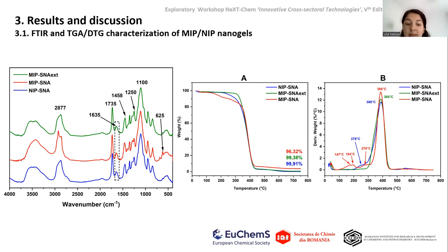But other interesting peaks can be seen at 625 wave number, which might be attributed to the presence of the emulsifiers in the non-purified MIP particles. Also, the thermal behavior of the nanoparticles was studied, and samples NIP and MIP extracted indicated only one main degradation stage due to the destruction of the polymer matrix.